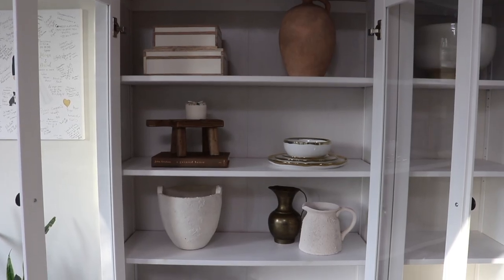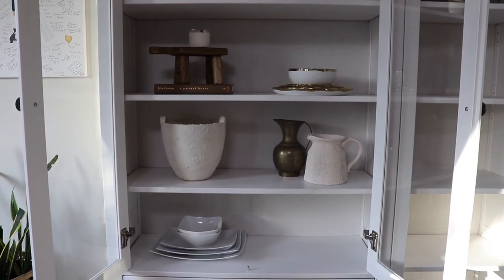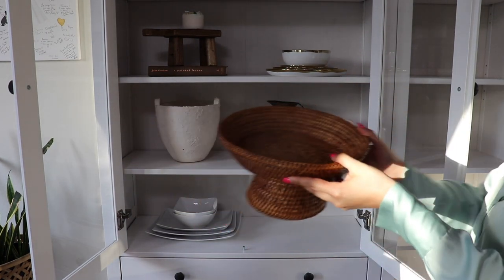Moving on to this cabinet by the dining table, I'm keeping most of the decor here the same. I'm just going to add in that rattan bowl that was in the kitchen and then add a few new pieces to the shelves.